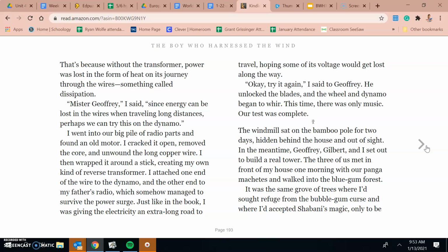"Okay, try it again," I said to Jeffrey. He unlocked the blades, and the wheel and dynamo began to whir. This time, there was only music. Our test was complete. The windmill sat on the bamboo pole for 2 days, hidden behind the house and out of sight.